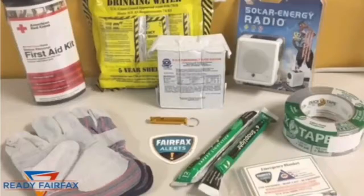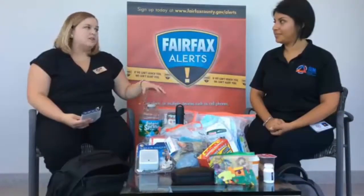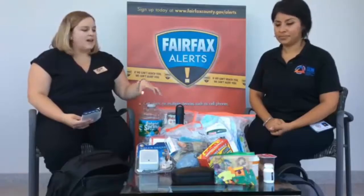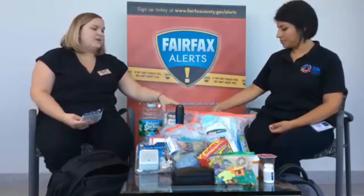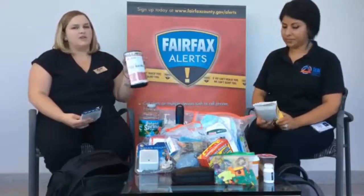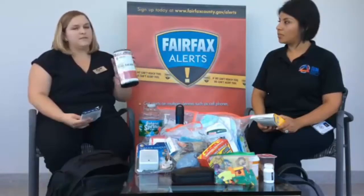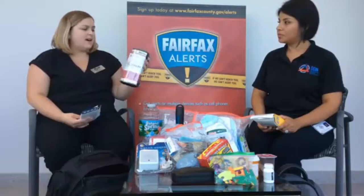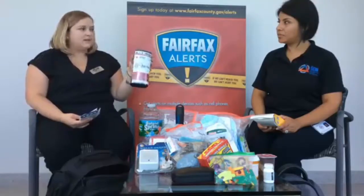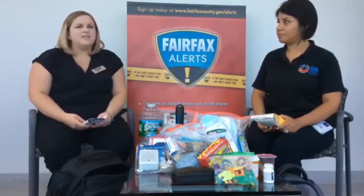Even the free giveaways at some of the events that we do can be a great way to start your own kit. If you're out at an event and someone has a reusable water bottle, fill your water and put that aside. That's something that you don't have to pay for at all. Also, sometimes the Red Cross and other people give out these first aid kits. This is a Red Cross kit. Sometimes you might be able to get these for free at community events, so be on the lookout and put those things aside for your kit.